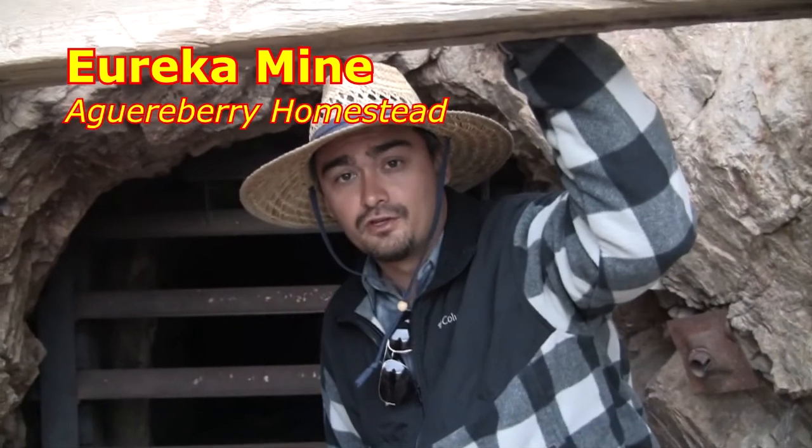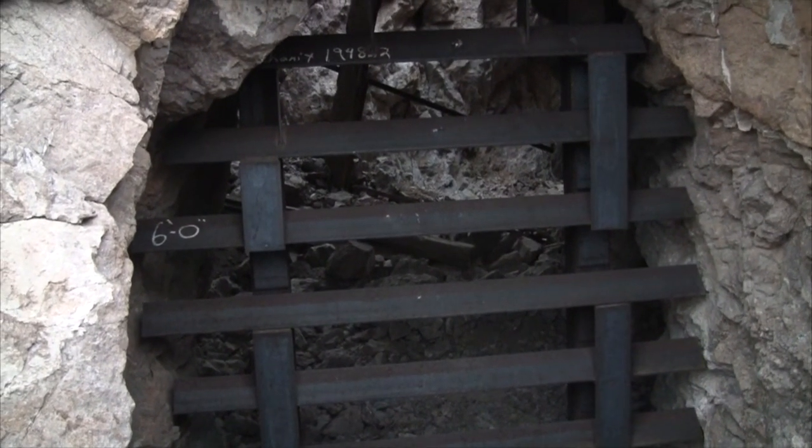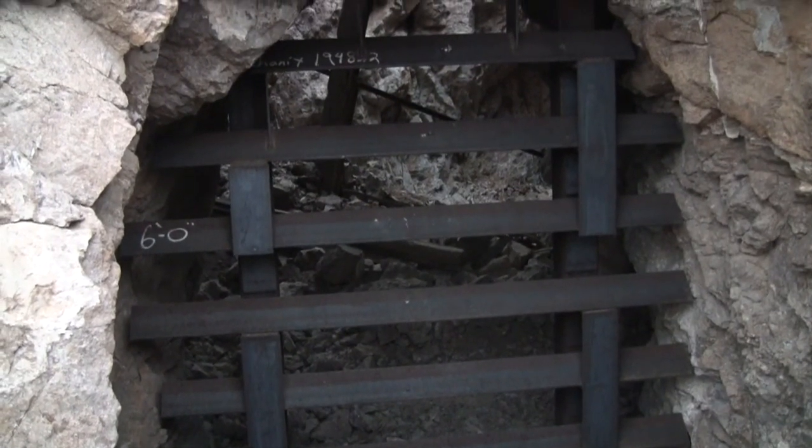I'm here at the entrance of the Eureka mine here in Death Valley National Park. And as I'm sitting here looking at all these old structures, I noticed something right here on the side of the rock wall.